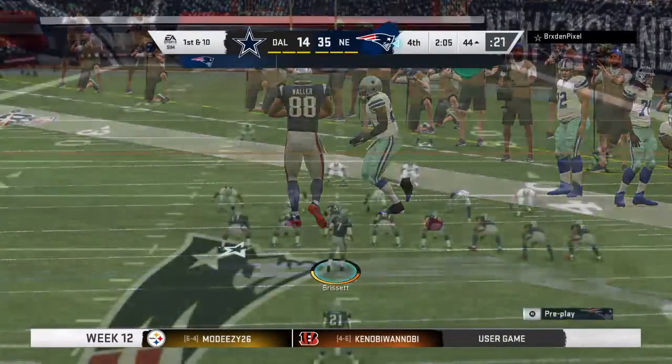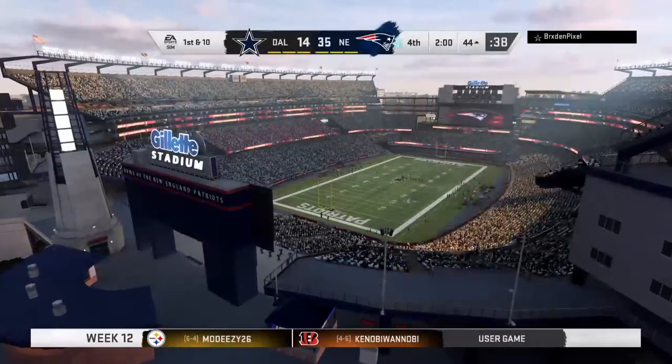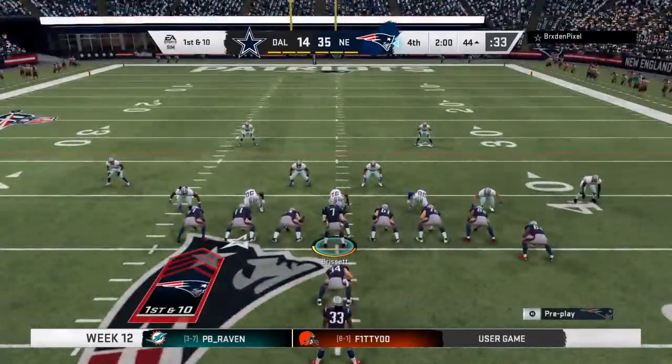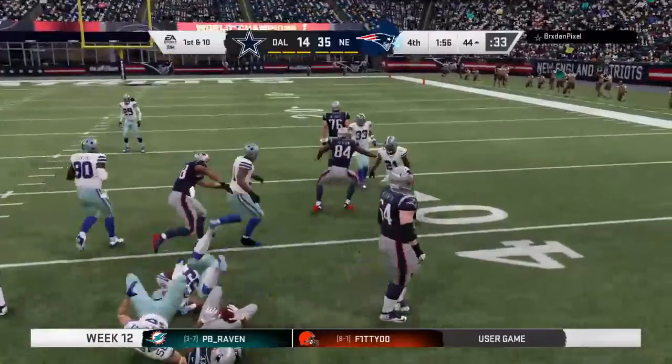And defensively, they just don't seem to have much of an answer for this passing game. Not at all. Look at the confidence that's exhibited here. With that type of a lead, clock on their side, instead of running it, they're still throwing it, trying to pick up 1st downs and keeping the football. Now they run with a backup. It's Chris Ivory.